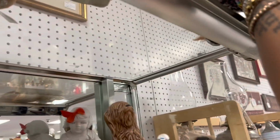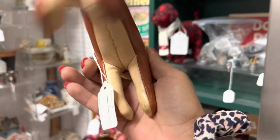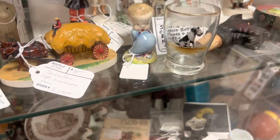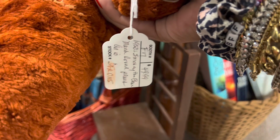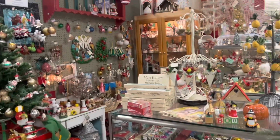What's this one up here? Probably 80s. This guy is super different. 18. Yeah, that makes sense. I've never seen this one before. I'm also obsessed with this little baby. Unfortunately, it's $15. What is this? It looks kind of like Smokey the Bear, but something's really off there. It's very cool, but it's $50. I'm not gonna get much more out of that, if anything. Oh my gosh. Holy Christmas.